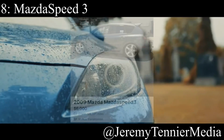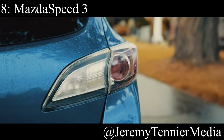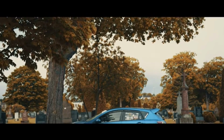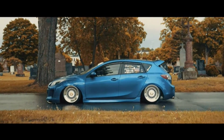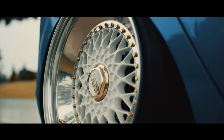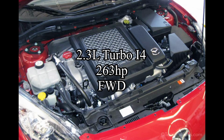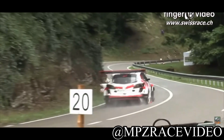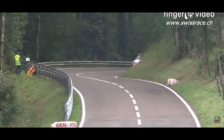Next up is easily one of my favorite hatchbacks ever built. Definitely my favorite hatchback under $10,000. It is the MazdaSpeed 3. I still don't know why they haven't made a MazdaSpeed 3 follow-up car. It just makes me so mad. Like, they can make a second gen or third gen, I guess, MazdaSpeed 3, and it would look so cool. But anyways, it came with a 2.3 liter turbocharged inline 4, making 263 horsepower, and it is just such an amazing tuner car that absolutely nobody talks about for some reason.